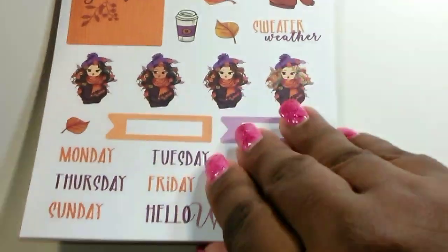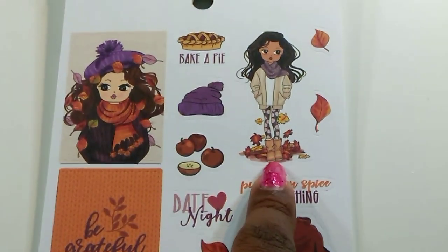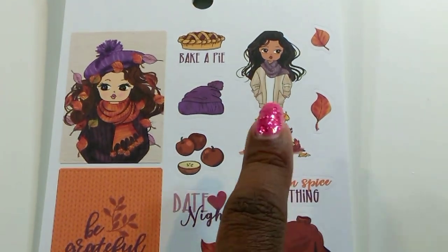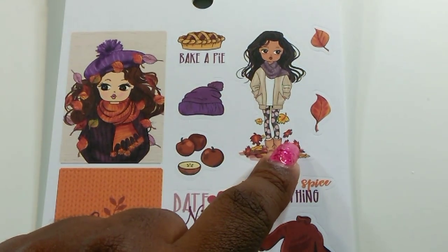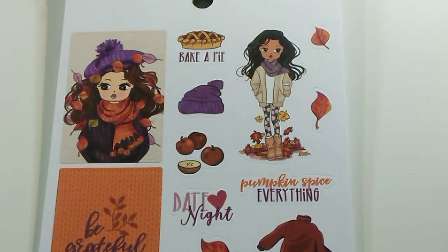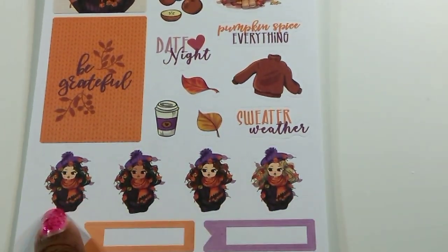Oh, that's so cute. Oh, look at these fall stickers. Oh, look, she's standing in a pile of leaves that she has on her buds. Those are cute. Her little skinny legs. So cute. Sweater, pumpkin spice everything, sweater, weather. Oh, this is so cute.